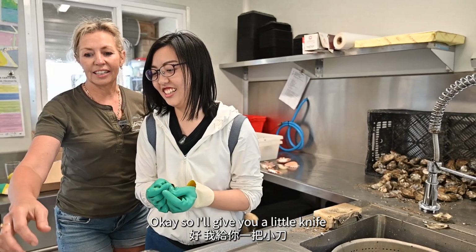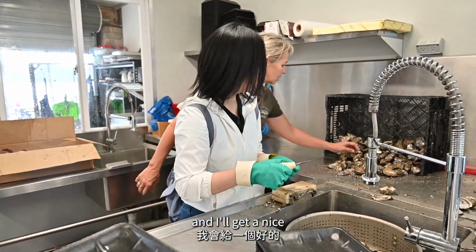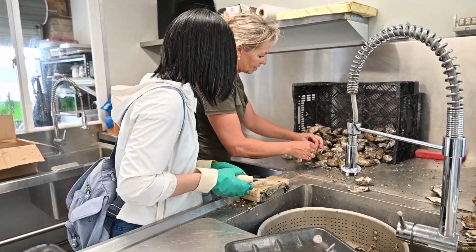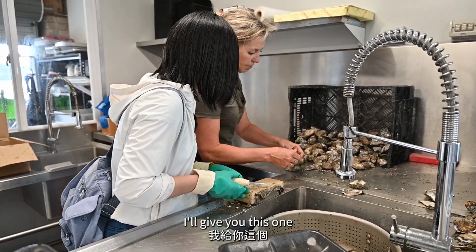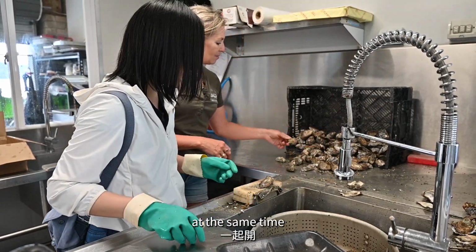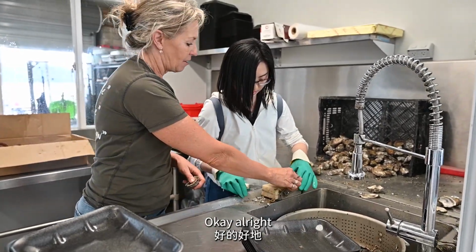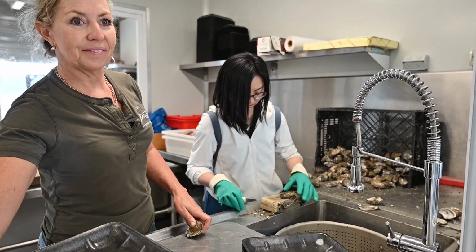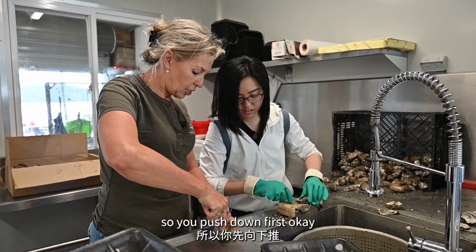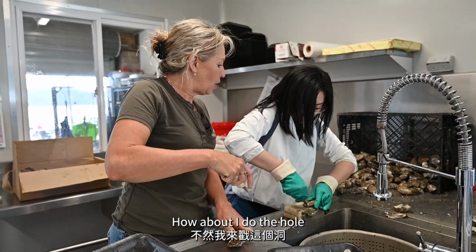Okay, so I'll give you a little knife. There's a knife. I'll give you that one, and I'll try and get a nice easy one to open up. It doesn't look too bad. Maybe even this one. Okay, so I'll do it at the same time to show me. Okay, put it in that little hole there. Put it just in there. Oh, okay. Yeah. All right. Okay, so remember what Em said? So you push down first, okay? So, whoa. How about I do the hole?